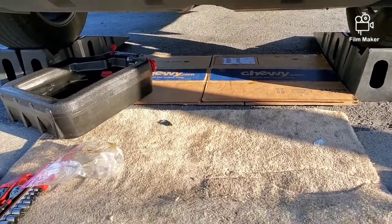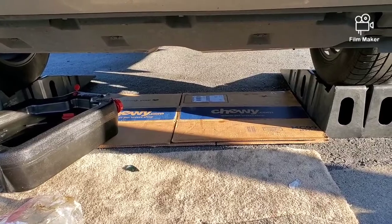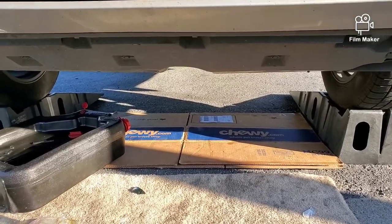Underneath it, I have my trusty little carpet I've been using for years now, and a cardboard, just in case I have a slight accident. It goes on the cardboard instead of the ground. And as you can see, that cardboard is pretty darn clean.